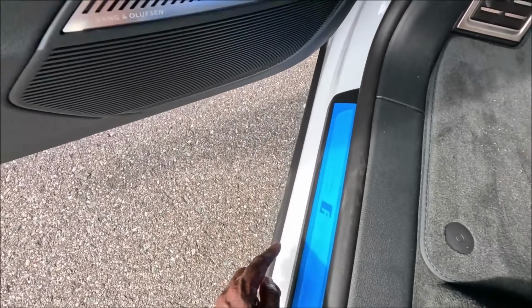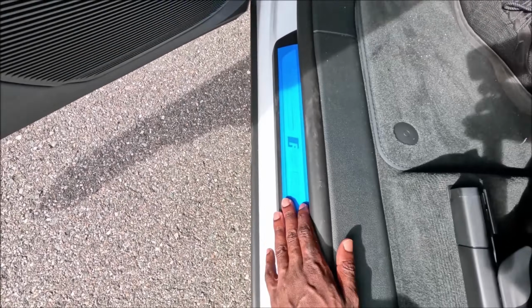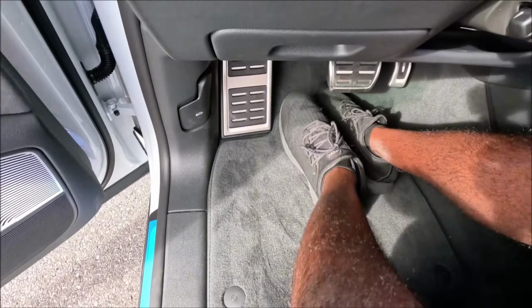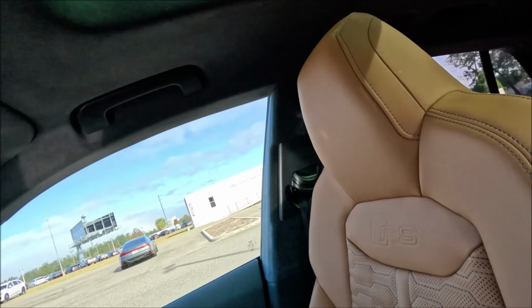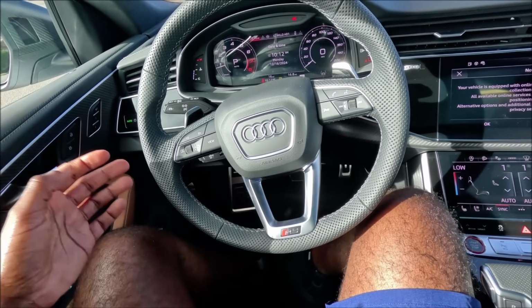Aluminum side sill. That says RS Q8 underneath there, but it's just protected, so it's got the blue cover over it. You have the aluminum pedals with the grippies for the brake pedal, gas pedal, and dead pedal there. And then these beautiful seats, which are just wonderful. Again, we have a massage function in these as well, and they are just a work of art. Now, close this up.